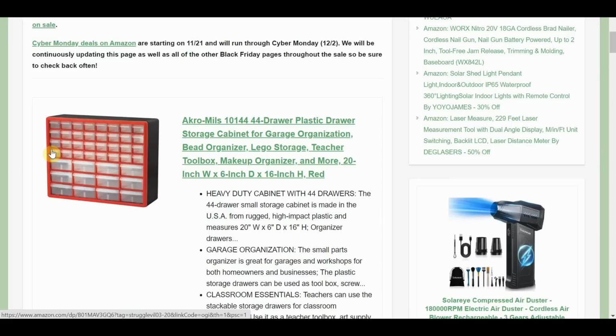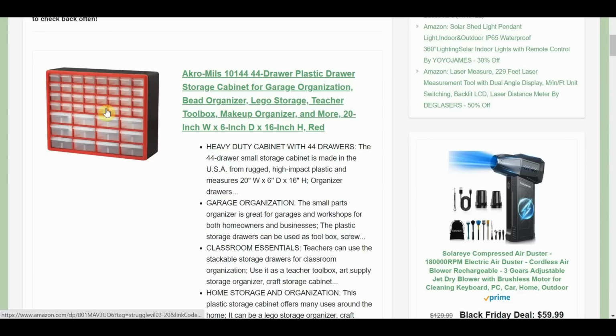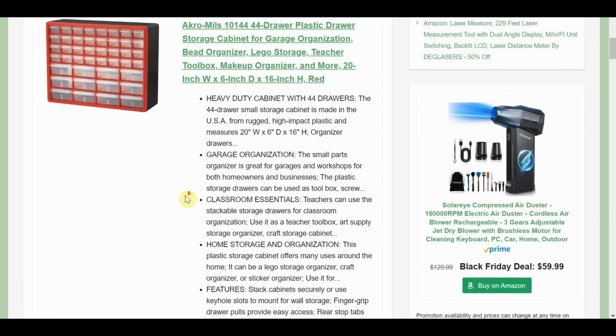When Lowe's did their deal of the day on some storage stuff, I told you guys how I organize all my bolts by size and then have the nuts and washers. So it's like horizontally all one size, all one size, all one size. And this is just kind of a hodgepodge of different things. And this is the exact organizer that I do that with. And I've had it for 15 years and I really like it.